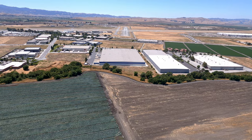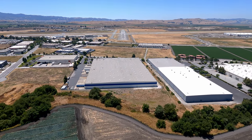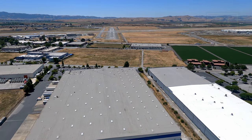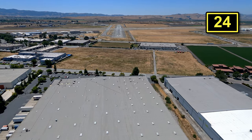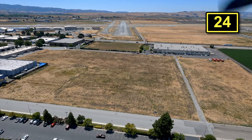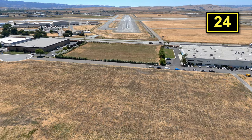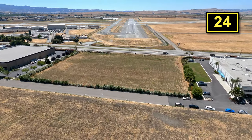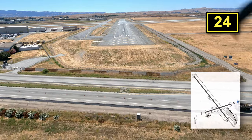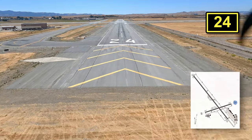We decided to visit Hollister on our way back down from Hayward Airport in Northern California, and it really was a last-minute decision. We weren't rushing to get home, so we figured, why not go? It's nestled in a valley just 40 miles east of Monterey off the Central Coast, and it originally started as a grass strip back in 1912. And of course, during World War II, it was called the Navy Air Auxiliary Station Hollister, and it was eventually returned back to the city in 1947.